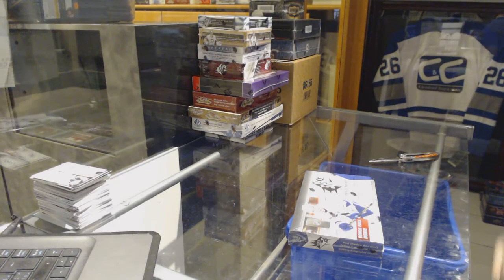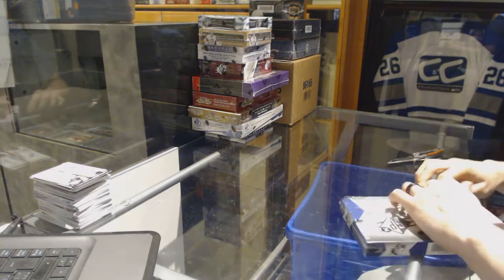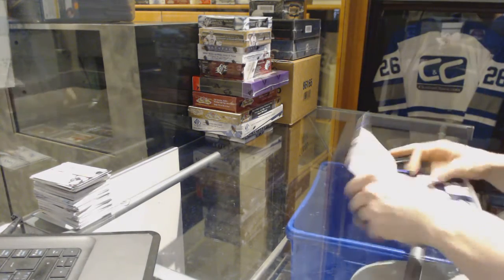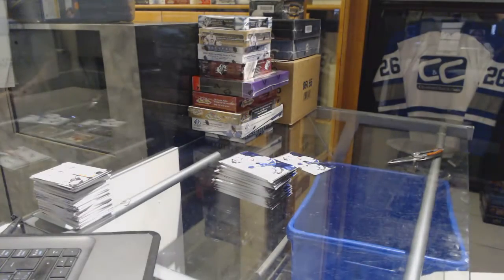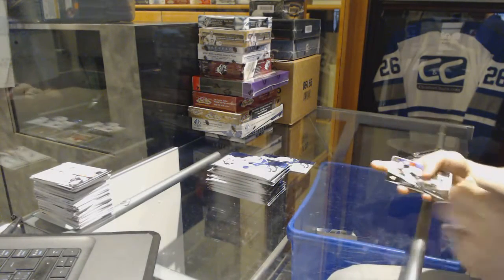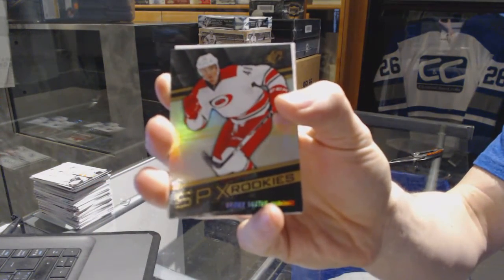Continuing on, C&C GB break number 6983, we are under the 14-15 and 15-16 Upper Deck SPX, starting with the 14-15. All right, we've got a rookie for the Carolina Hurricanes, Brody Sutter.